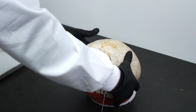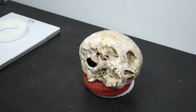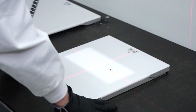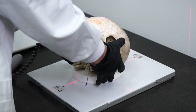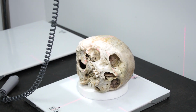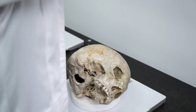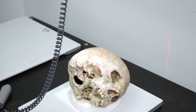Okay, let's lay it and set it down. Perfect, and go. Take it away, and when I say go, just put her back in position. And go. All over and go.